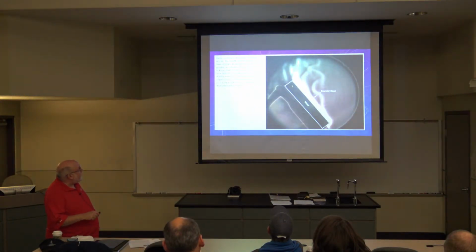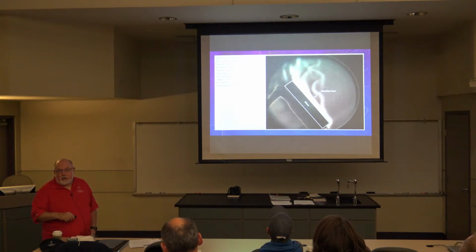As this mirror cools, it's this boundary layer between the glass and the air that's constantly changing temperature. And what they found out in recent studies is this is where most of the turbulence is occurring in most telescopes.